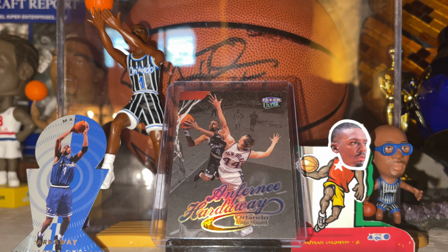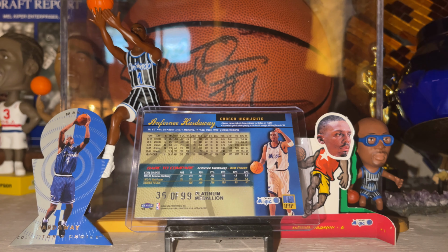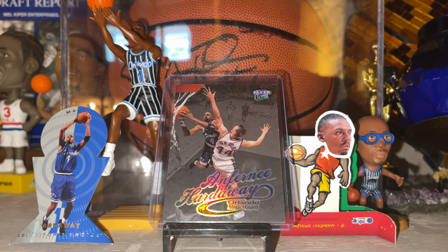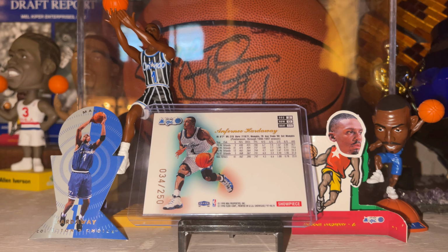So this is numbered to 99. Just an incredible card that I very rarely, if ever, have seen come up for auction. So not a significant serial number, but a great piece to get, a very rare piece. '97-98 Flair Showcase Row 0. These are numbered to 250. Now, the Legacies are numbered to 100, so these sell for just a hair under the price of the Legacies.